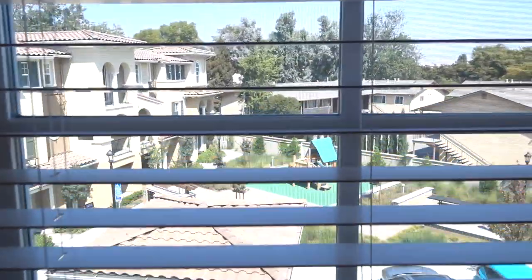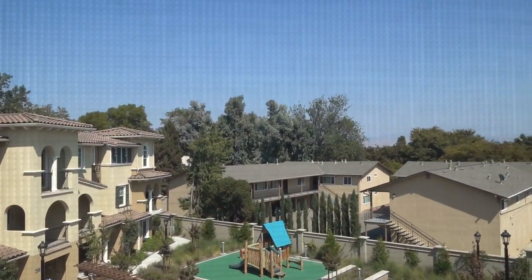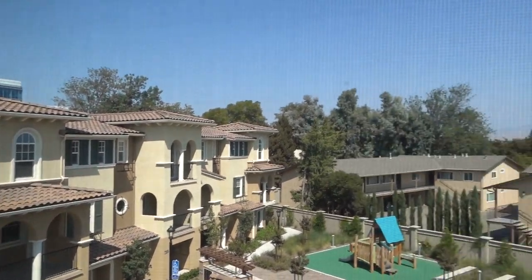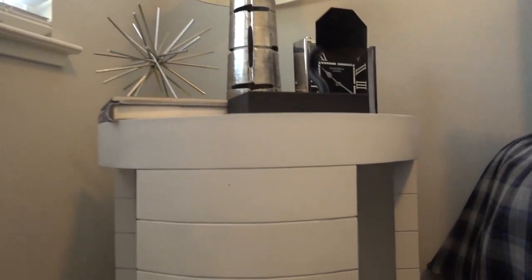Here's your view from this room. So it looks like there's apartments over there, some businesses, other townhomes here too. Oh, this is actually pretty nice. Interesting idea.